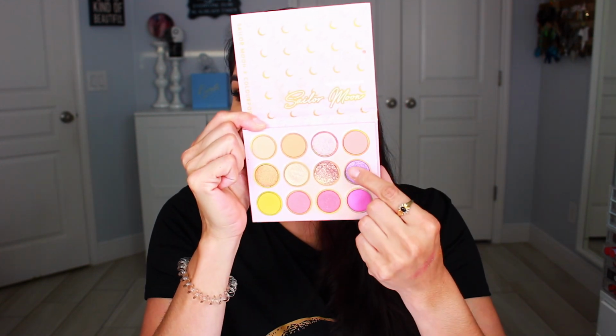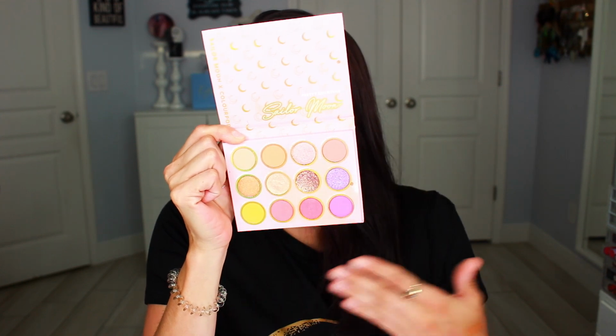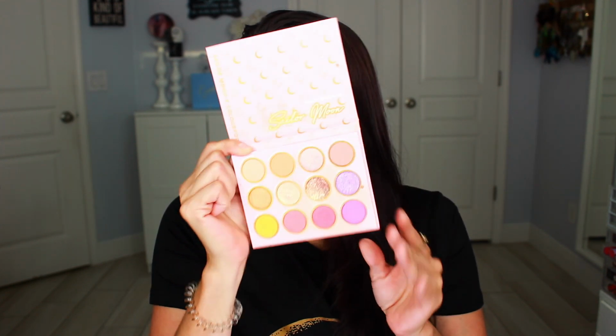The only shade that's kind of hard is this one right here. It's called Mare Serenitatis. I need to rewatch Sailor Moon. I used to watch Sailor Moon in high school, but to be honest, I don't remember a lot of the stuff. But this shade is supposed to be, if I'm not mistaken, a Super Shock, and it's dried out, but all the other shades work beautifully still. So I'm going to be keeping this baby.